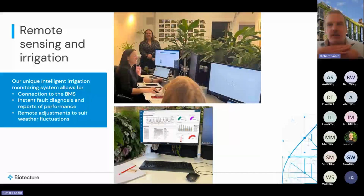And this is a big key and a big driver in terms of the engineering assessment with regards to reaction to fire. The proving of operational condition is via the remote sensing of the irrigation system. We're able to hook it up with the BMS as well. These photographs are from our office in West Sussex. This is where we are constantly monitoring, and we receive emails from the systems when they fall out of system parameters. So we have a really good track record of consistent monitoring of irrigation systems within the green walls.